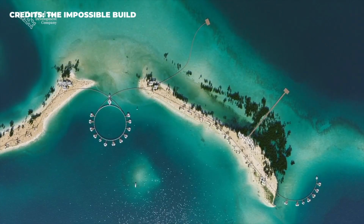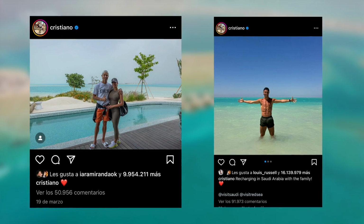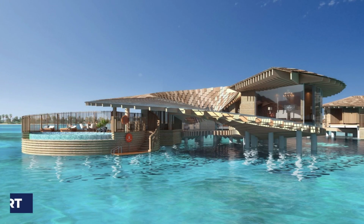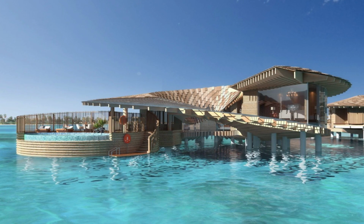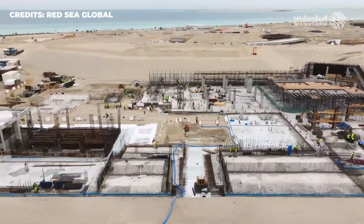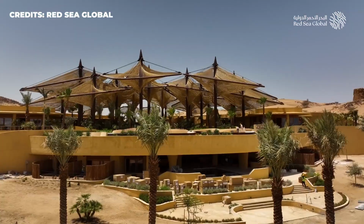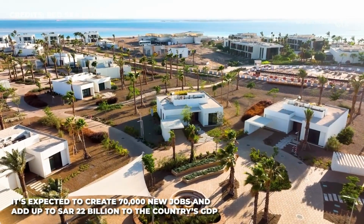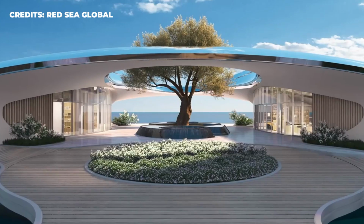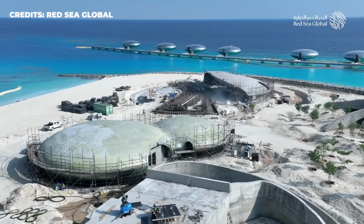In March of this year, the project officially went global after one of the world's most popular soccer players, Cristiano Ronaldo, made 2 posts urging his 630 million followers to visit the Red Sea. Ronaldo was staying at the St. Regis, currently the most expensive hotel in the kingdom, with rooms going for about $1,700 a night. At the pace at which construction is going, it's very likely that Saudi Arabia will meet its target of completing the Red Sea project by 2030. When it does, it's expected to create 70,000 new jobs and add up to 22 billion Saudi riyals to the country's GDP. The only question is, will it be enough to draw in the tourists, given the country's stringent religious laws and deeply conservative beliefs?